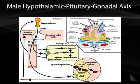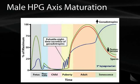The maturation of the HPG axis occurs at the time of puberty, as shown in this slide, where there is pulsatile nighttime secretion of gonadotropins that primes the system and then ultimately results in a constant burst of LH and FSH. They progressively continue to increase during the course of adulthood. The peak of testosterone occurs between 25 and about 40 years of age, following which the levels of testosterone progressively continue to decline.